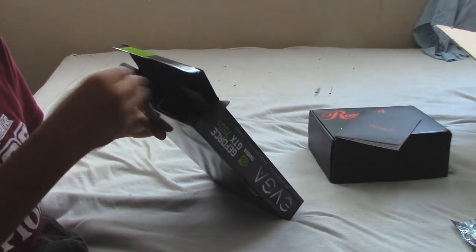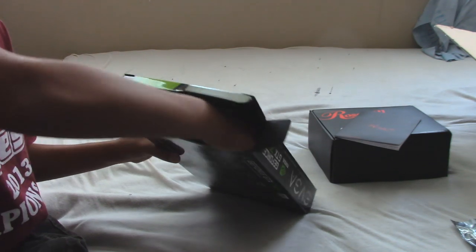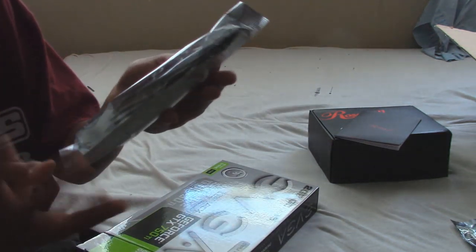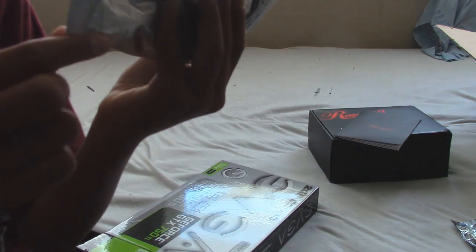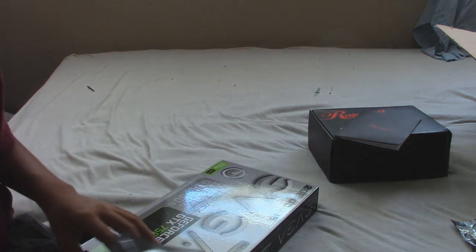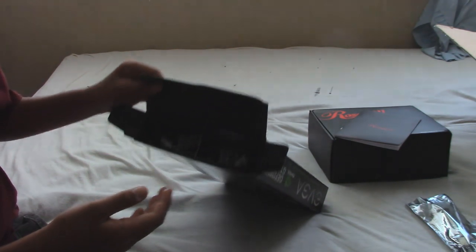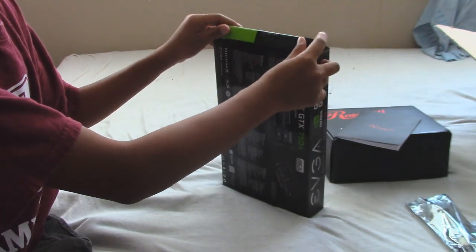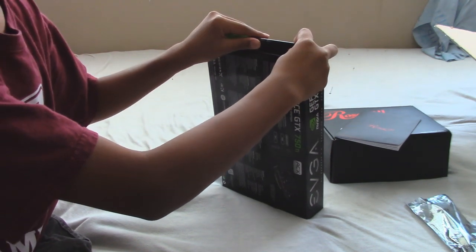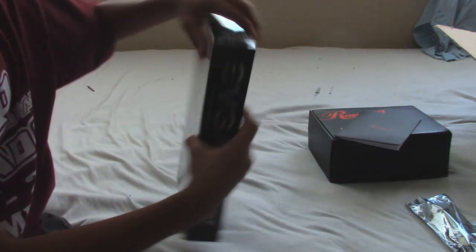We also have, what's in here, two Molexes. It looks like it's Molex to 6-pin, because of course the card does need a 6-pin connector. That is essential if you have an old power supply. And let me just open on the other side, it's easier to get. Okay, go from this side.